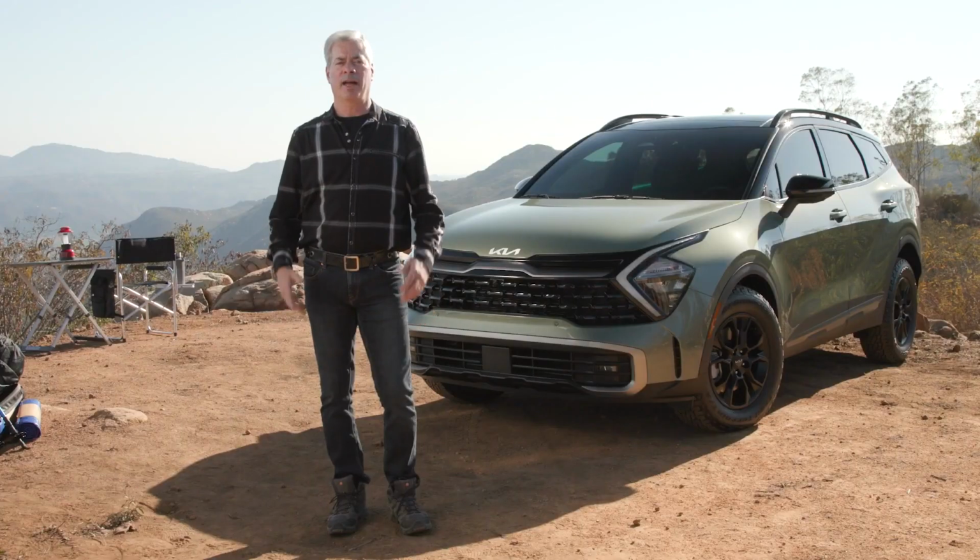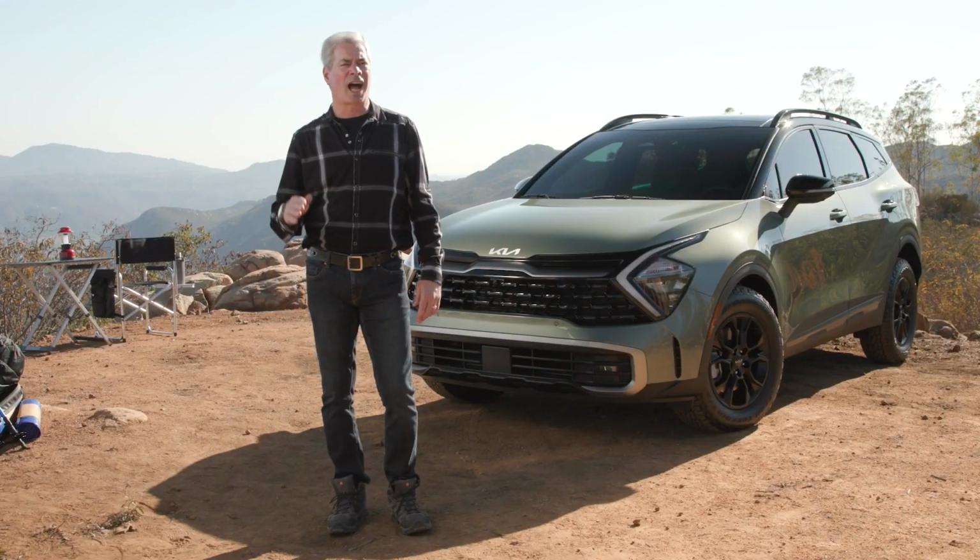Oh, and Russell, watch out for those mountain lions. We need you back here to help sell this vehicle. Mountain lions? I think my Sportage is higher on the food chain.